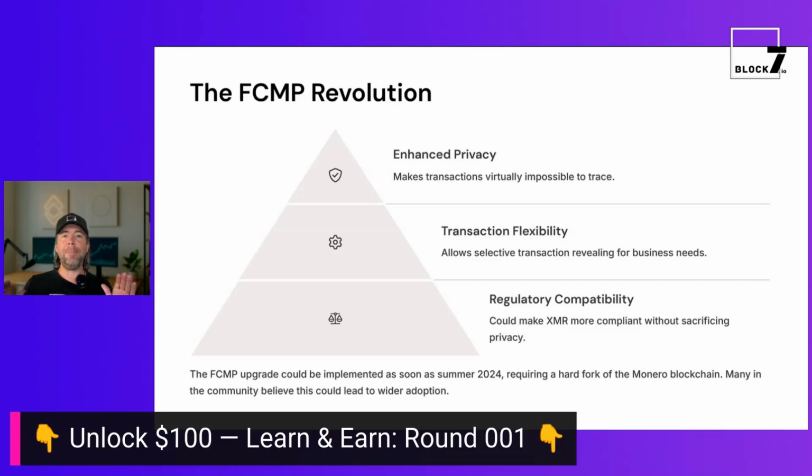Let's look a little deeper at the FCMP revolution. It's enhancing privacy, making transactions virtually impossible to track because of the very high number. Transaction flexibility allows selective transaction revealing for business needs. This is very important. If you're a business, or if you're sending to a business, it is possible to reveal the transaction so you can buy stuff. For most transactions, you will not do that because you will be anonymous, but for transactions in business, you can do that. Regulatory compatibility. That sounds strange for Monero, but this changes if you can actually unmask your transaction, and it can help Monero get more acceptance in the market.